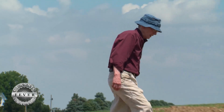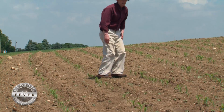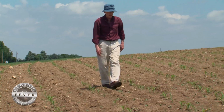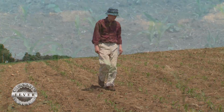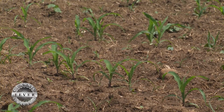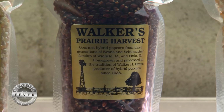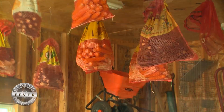We said, well, if you'll tell us what to do, maybe we can grow it here in Illinois, and we'll see how that goes. So in 1993, we grew our first popcorn and began to market it in local specialty food stores and so on. And it met with acceptance, so we expanded from there.